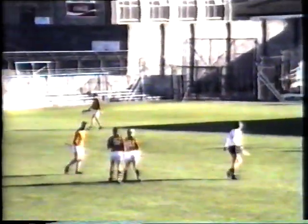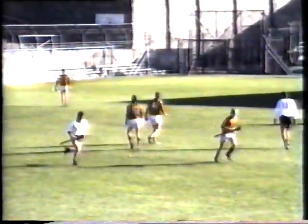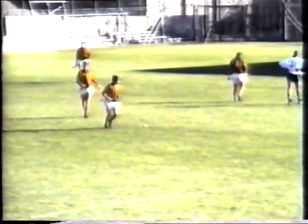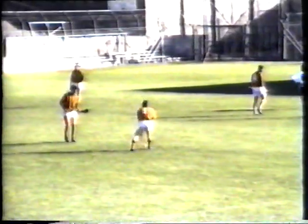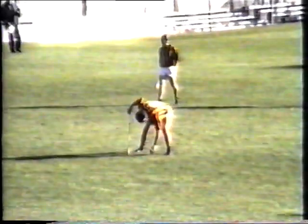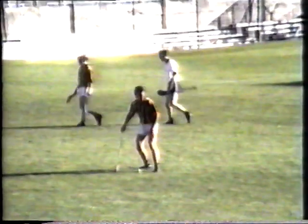It goes back towards Bat Burke. Bat Burke turns one way, then swings the ball in towards the full forward line, up to go for it, batted down and cleared out. And the referee spots an infringement on the Upperchurch man, and it's going to be a free out to Upperchurch. A free out to the Upperchurch men, and Michael Ryan will be the taker, about 40 or 35 yards out from his own goal.